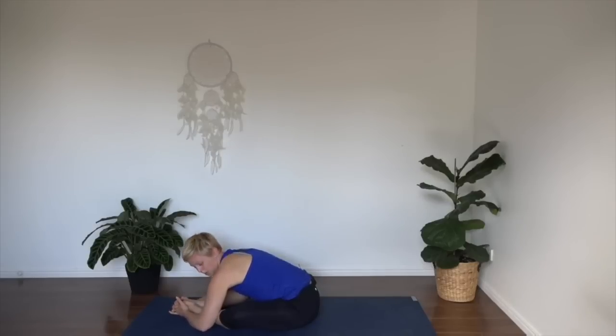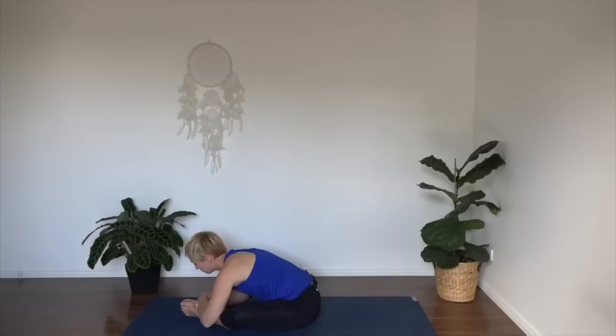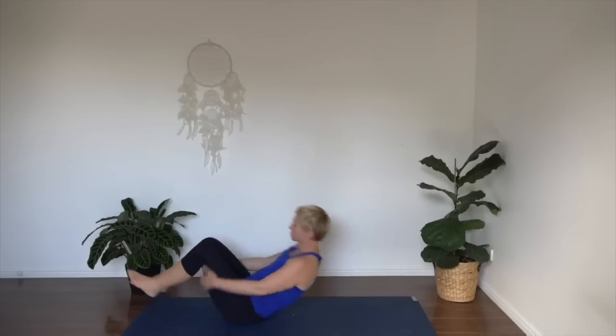So if this is too much opening for you, bring some cushions underneath the chest and just hang out here. Again, lots of space. Inhale, lift through the chest. Let's come to lie down.